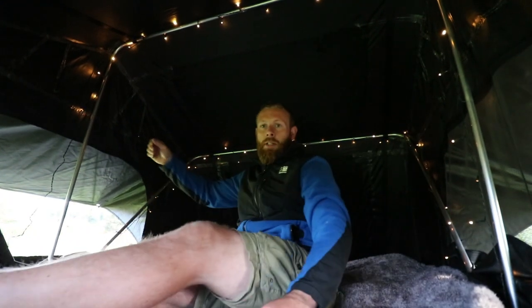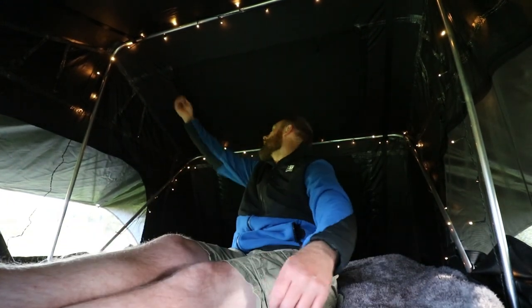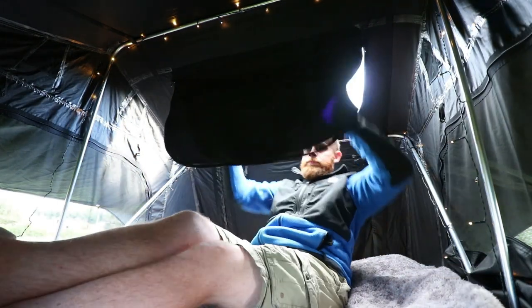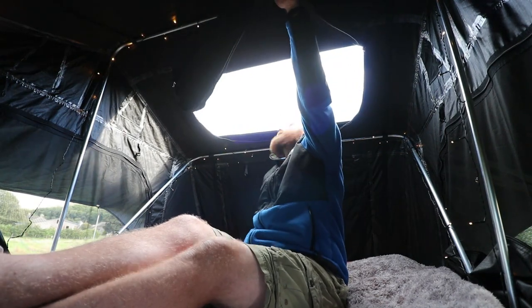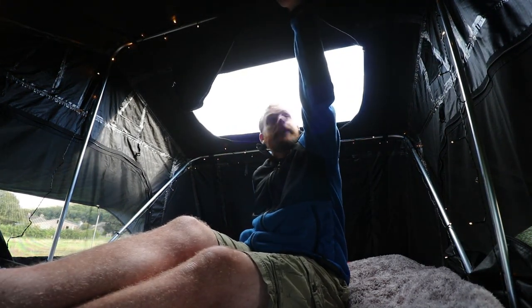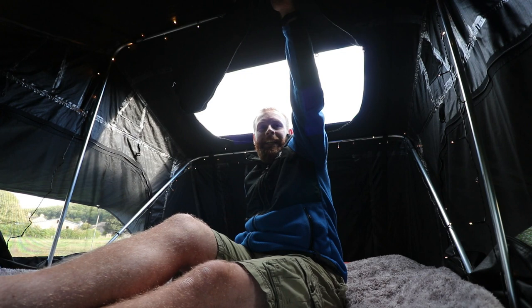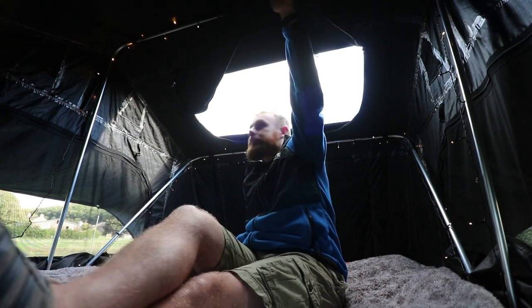Yeah, very impressed with the tent so far. It's everything we wanted. One of the big selling points is this. Let me show you this. This was one of the reasons we went with this tent. Skylight, so we can lay in bed and watch the stars at night, and it does put a lot of light in here as well. Yeah, really like it, and it looks quite cool on top of the car as well.